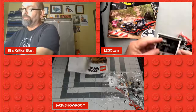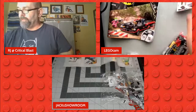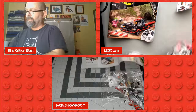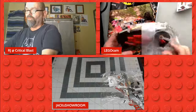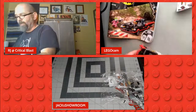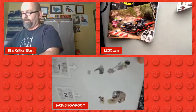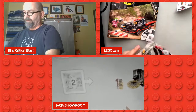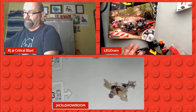Cool. So this comes with stickers. So we'll have some sticker fun here. I didn't see many stickers here, so I love that. Stickers are tough for me. We have three bags. So we'll start with bag number one and set these other two off to the side. Same here. Three bags. So there's an example of bag one. We got the speeder bike. Bag two is the little hut. And bag three is going to be the other speeder bike.